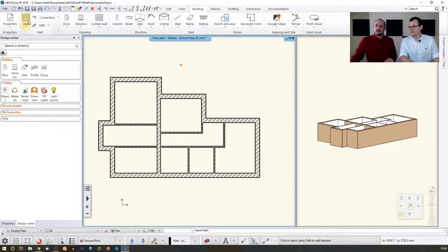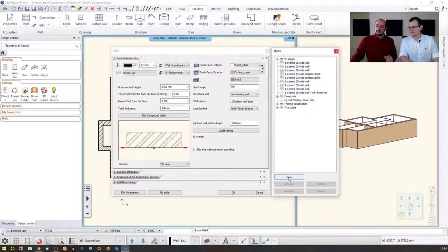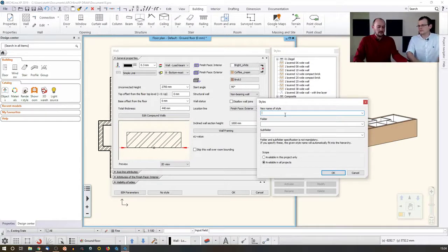But to be able to go back, let's just find this one. To be able to save it, you just need to click here, and say that, okay, this is a new style, and this style will be, again, simple 440 millimeter wide load bearing, and so on. So you can keep the name according to your standards. You can set up a folder, just as you can see.